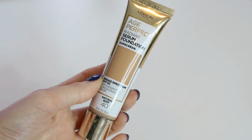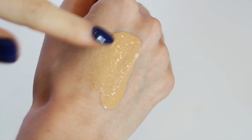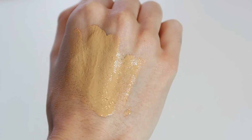So I really love the L'Oreal Age Perfect Radiant Serum Foundation Sunscreen. I have mine in the shade Natural Buff 40. I'm actually wearing it today. And I just really love the formula of this. It is more of like a natural finish. It's definitely not matte, but I also wouldn't say it's dewy, and I just feel like it's really, really flattering.